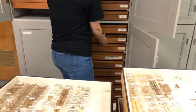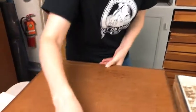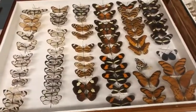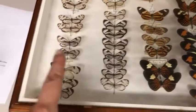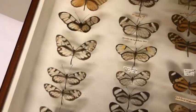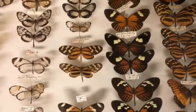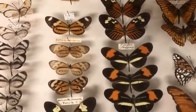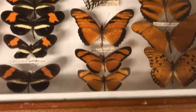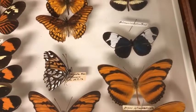Let's see, I am feeling number 32. Ooh, good pick, Jen. So Jen just picked a random drawer number. And these are glasswing butterflies. They have clear scales, so you can actually see right through them, hence glasswing. I know those. I don't know what these beautifully orangey striped ones are. We have the glass on here, and we don't regularly clean the glass, so if we were to remove it, they would look spectacular. These ones are really big in this corner here. That one's a sappho, I'm pretty sure that's its name. The blue one here, it's hard to see that it's blue.